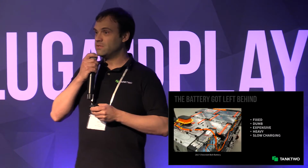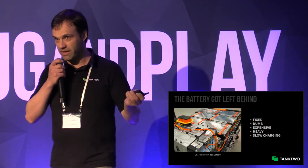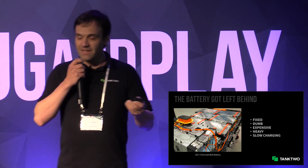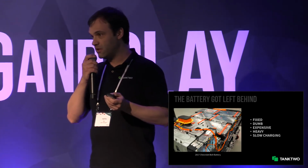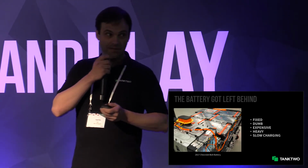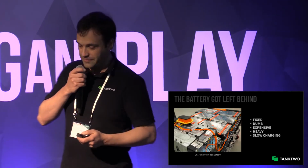And our analysis of the situation is that the battery pack actually missed the data science bus. Generally speaking, they are fixed, they're dumb, they're expensive, they're heavy, and they're slow to charge. And I see there are 200 people from GM sitting there, so they might have an opinion about that too, but come to find me in the demo area later.